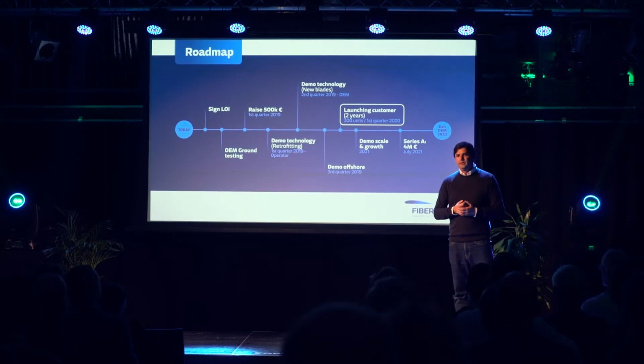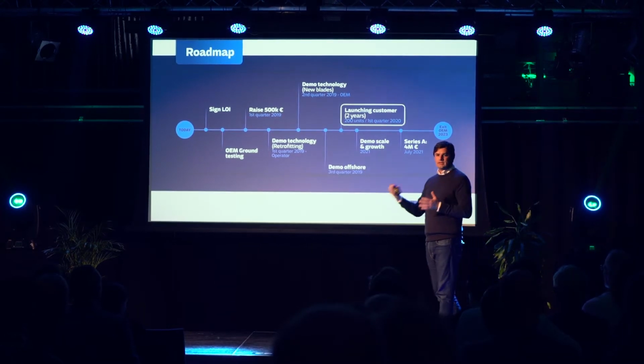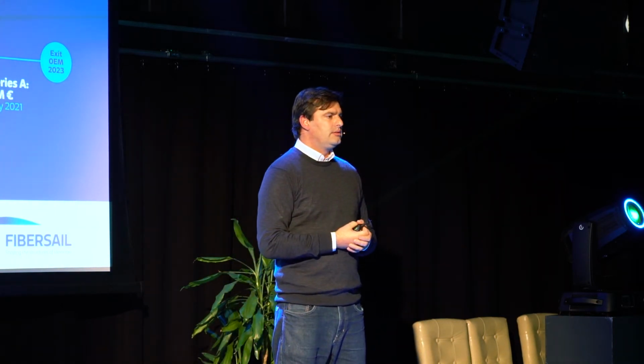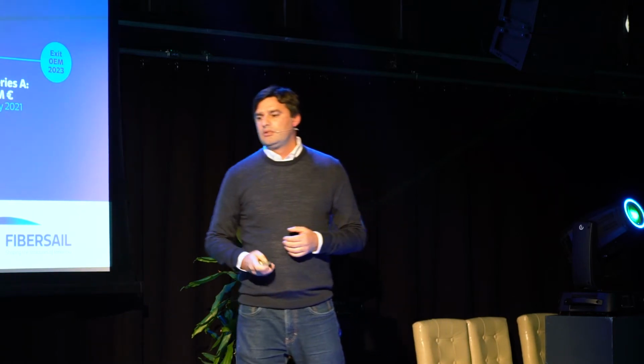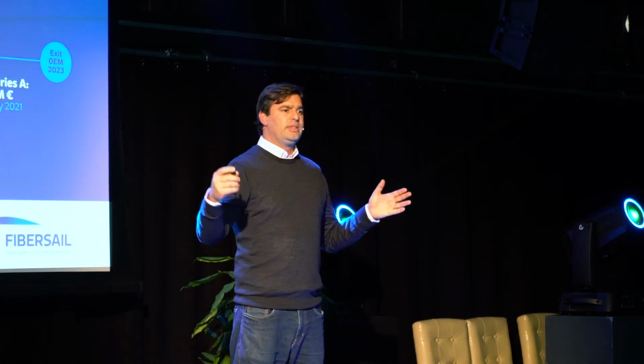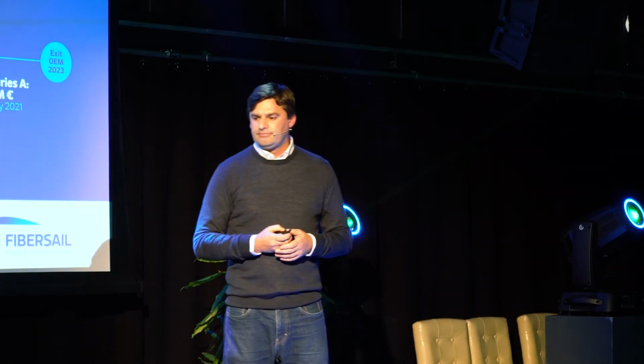So this is our plan. In 1 year from now, we plan to find our first launching customer that will work with us for the next 2 years testing our technology. For that, we need to demonstrate and pilot in real operations. So that's what we're going to do in the next year, to demonstrate our technology onshore and offshore. And that is why we are raising, in the beginning of 2019, a seed round of 500K.